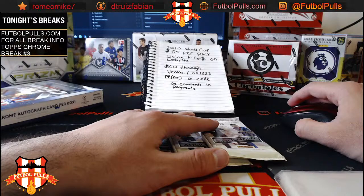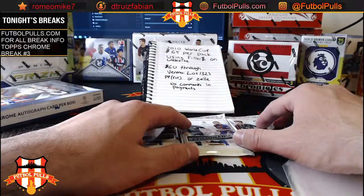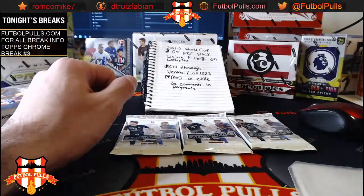EPL prism, there are 15 spots left, guys. All right, Mesho, let me know which pack you want. One, left, middle, or center? Left, middle, right, or left, center, right, whatever you want to call it.